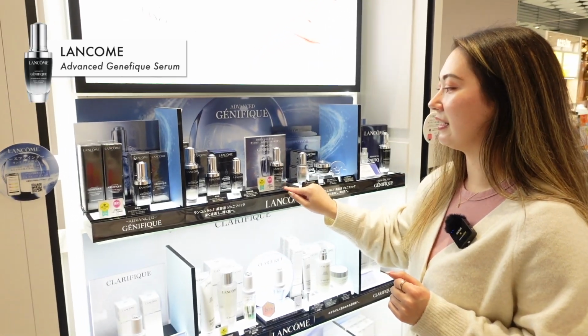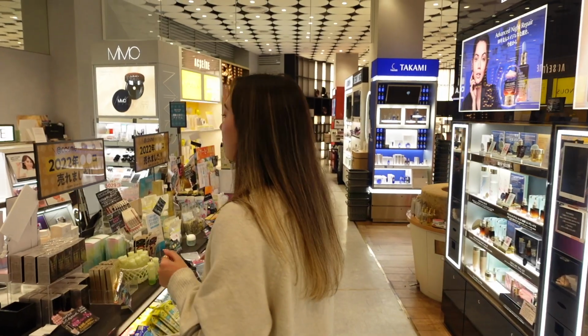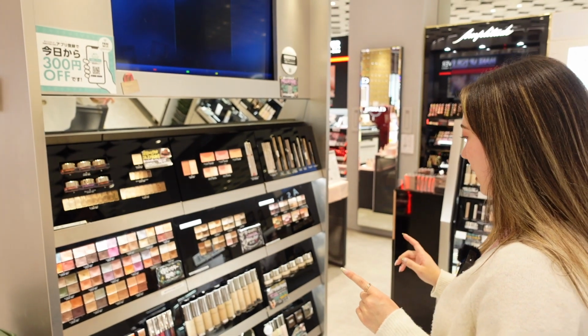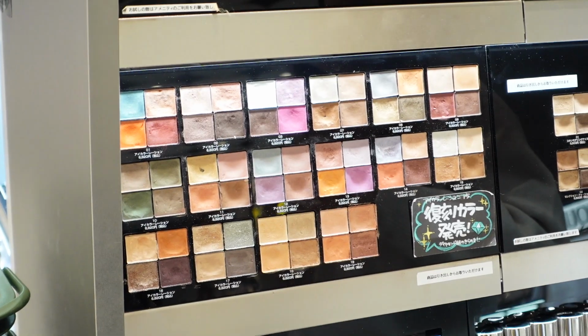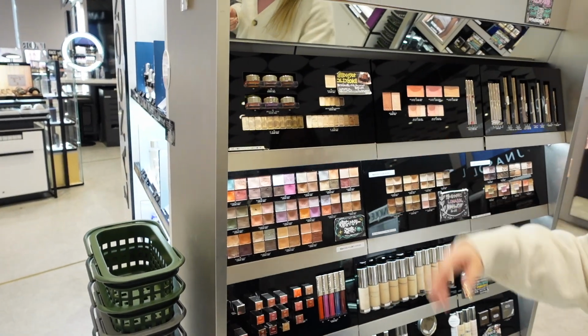I do always see the Lancome Genifique ranking in the @cosme Awards as well. Oh, actually, Luna Sol is a Japanese brand that is really popular in Japan, but I feel like not that many people know it overseas. Their color palette is quite vibrant, not just your neutral browns and stuff. So it's got even oranges, blues, and they do have lots of options.